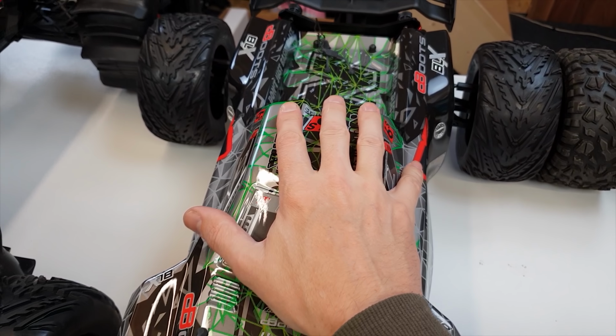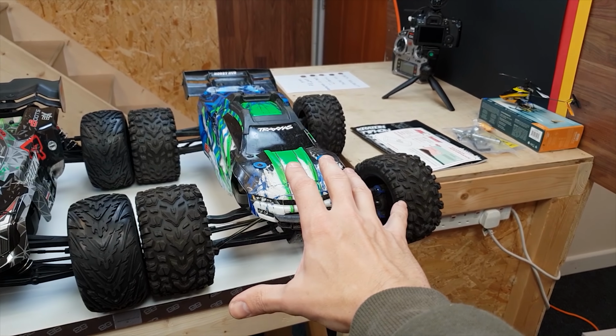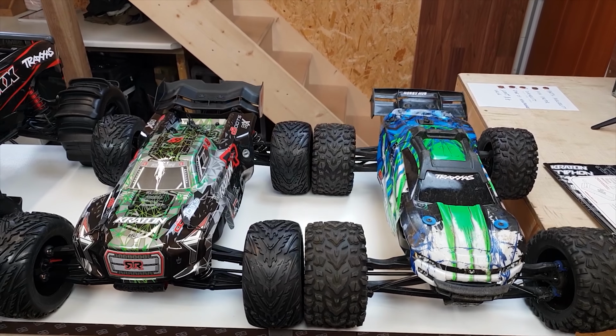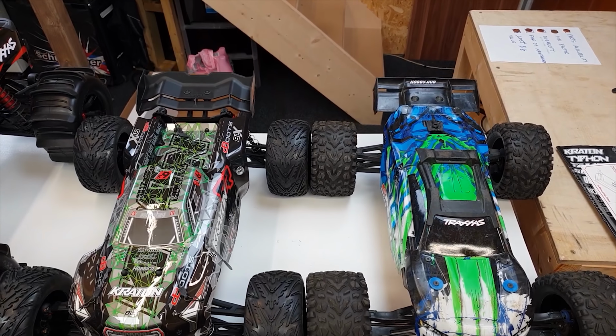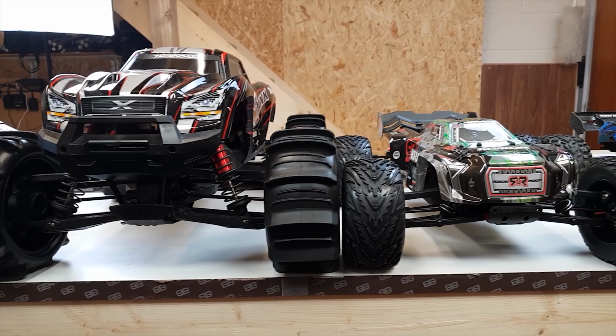So, just as a size comparison, we've got my Traxxas X-Maxx here and the Traxxas eRevo here. And it looks to be almost the exact same size as the eRevo, but the X-Maxx does dwarf it.